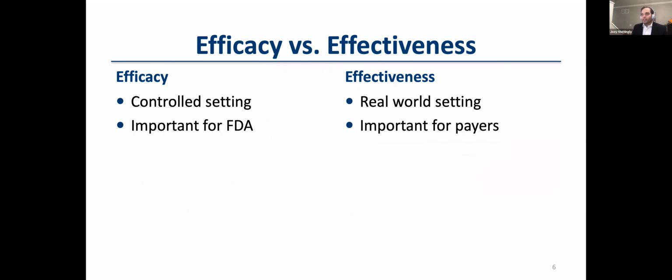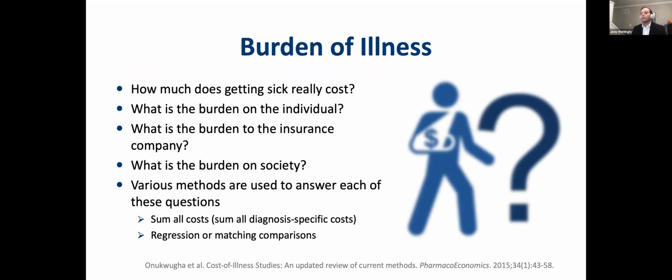So comparing the terms again, real simple: think about a controlled setting for efficacy versus a more real world setting for effectiveness. Think about efficacy being really important for the Food and Drug Administration and making that final approval determination. And then think about effectiveness being more impactful for payers, right? Just because the FDA approves it doesn't mean that once you put it in the real world and compare it against other treatments, it's the most appropriate for the disease. And that's why you see effectiveness, comparative effectiveness, being a little bit more important than straight efficacy.